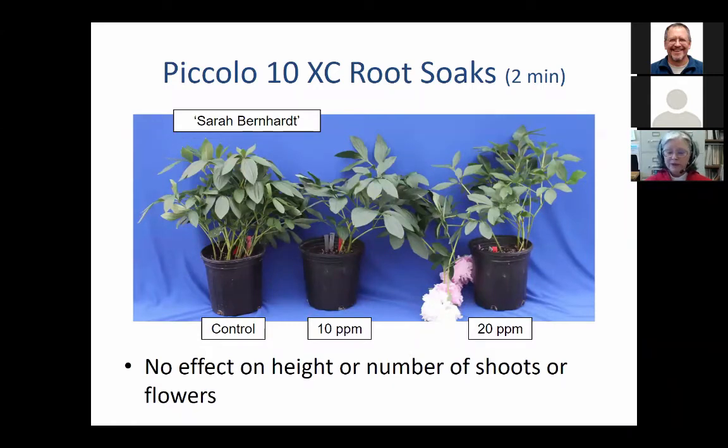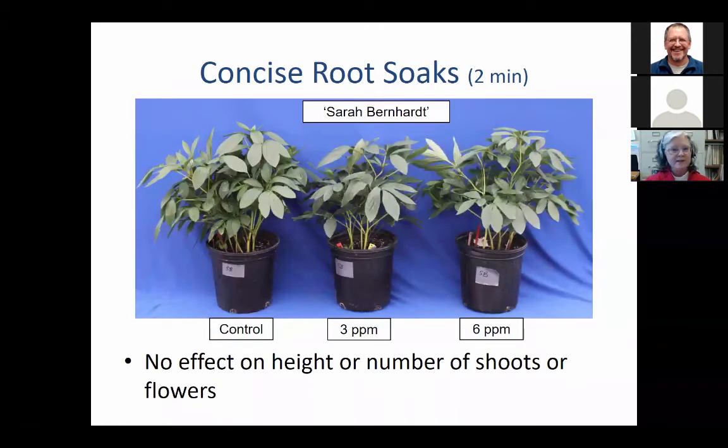We worked with both Piccolo 10XC, with both cultivars, no effect. Concise, again, no effect. So we're looking at revamping that.